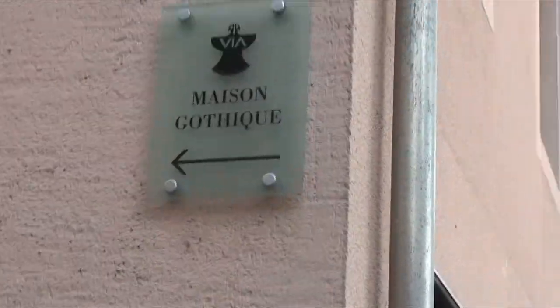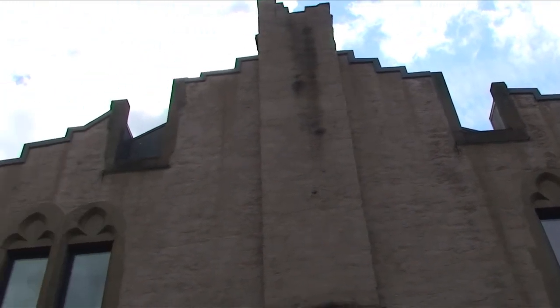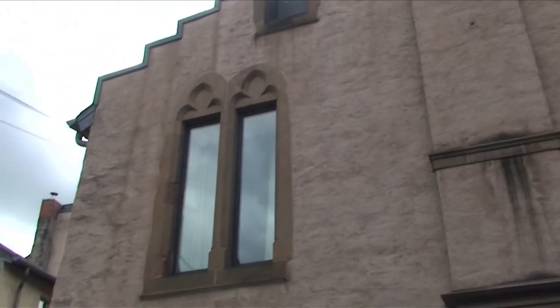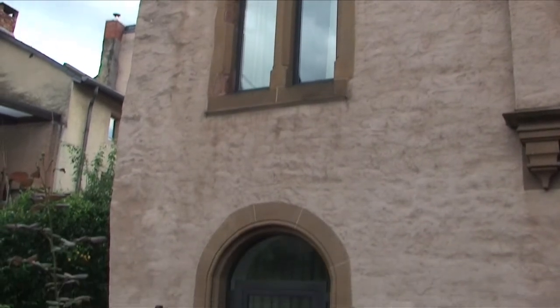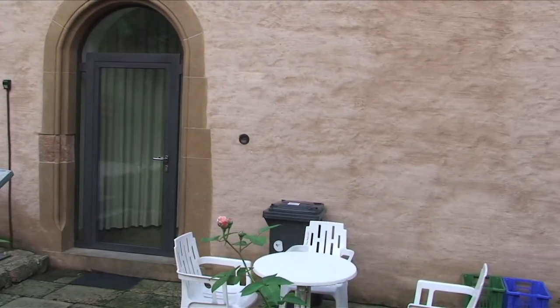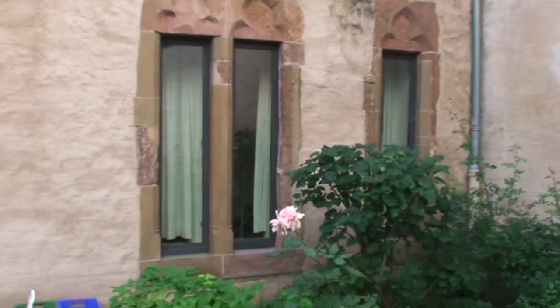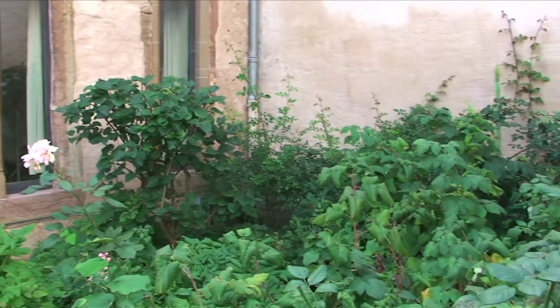Here we go, it's Maison Gothique. Which one of us was this? This was an iron. Oh, right. So this is the Gothic house. That's among the most ancient houses. Wooden construction.